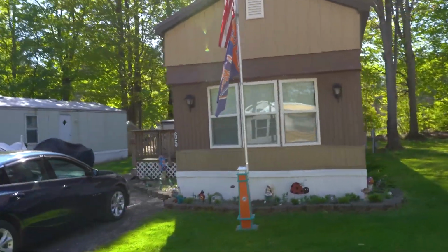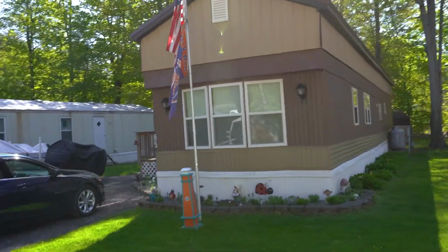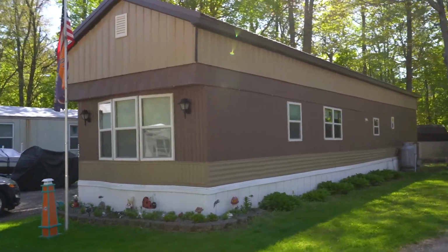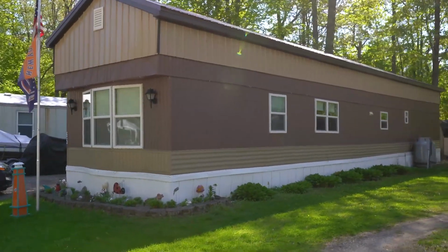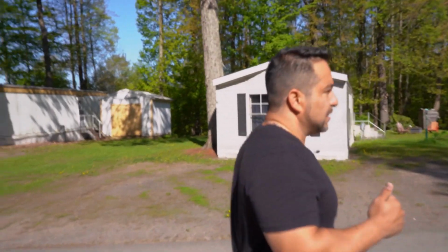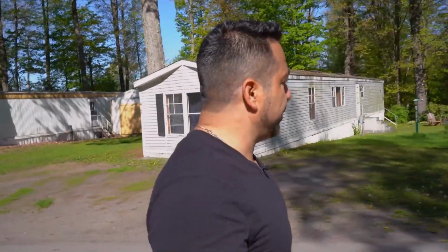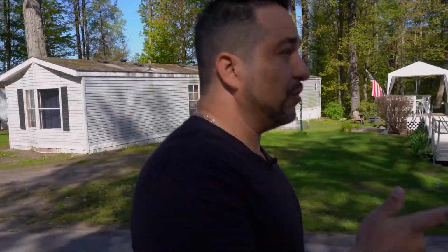Nice and clean. Everything, the yard is picked up. Everybody has their trash out today. So I'm very happy so far, just doing an initial walkthrough, that it's a very clean park. Got good tenants that like to take care of their property. So that's my first impression of it right away, as soon as I drove in.